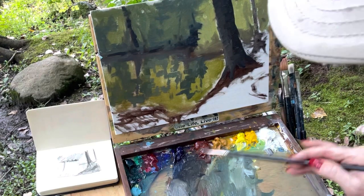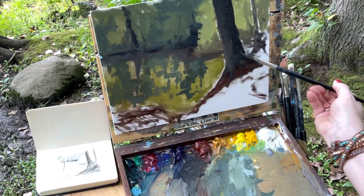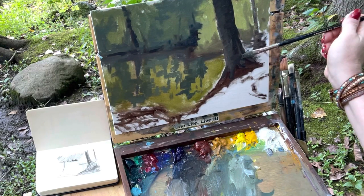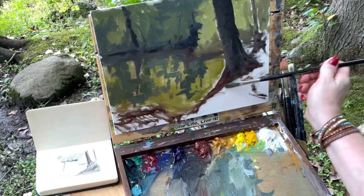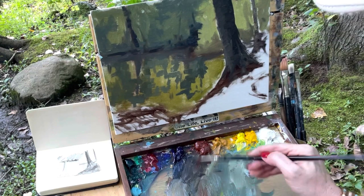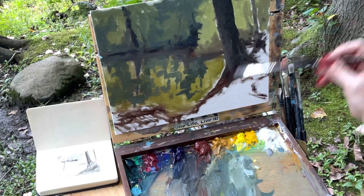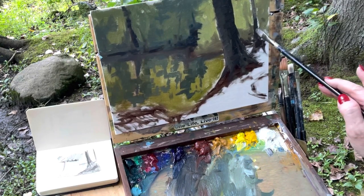A little bit of yellow ochre in that gray down here where the ambient light from this whole forest is kind of bouncing into the bark of this tree, and so just suggest some of that down there. We have this tree back here, and this tree is going to be just a little lighter than the one in front.